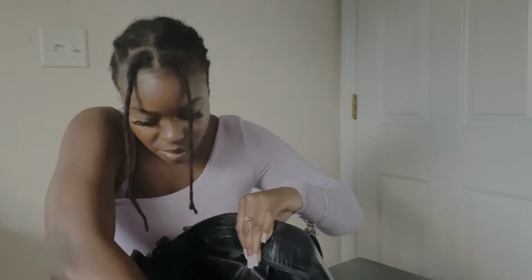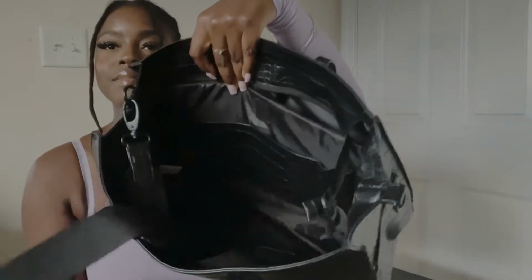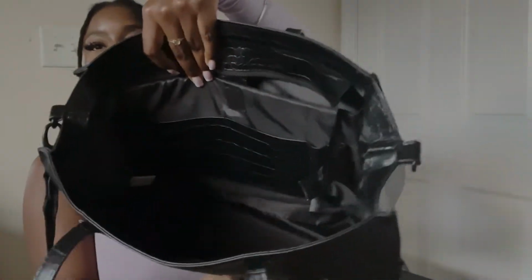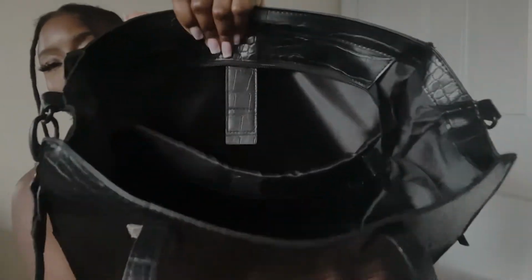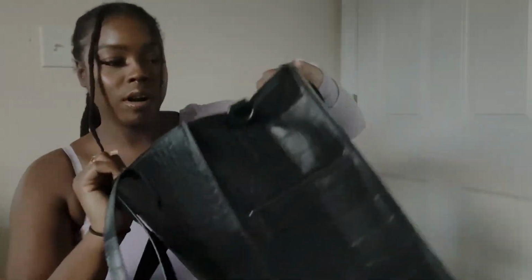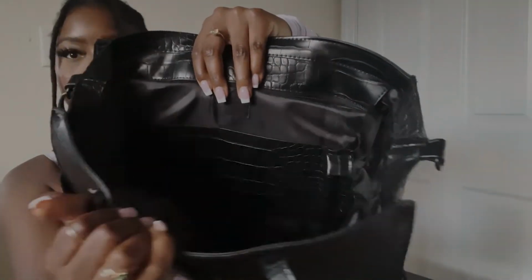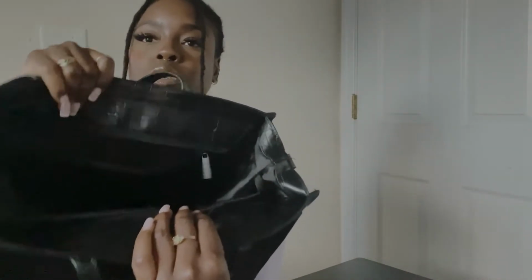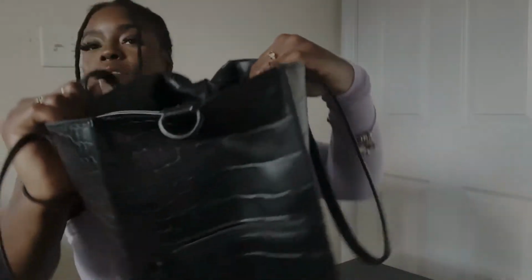And I'll show you the bottom of the bag. So here's the bottom of the bag. Still clean, still new. It's not torn up. All the pouches are still usable. Nothing has fallen apart. You can see the pouches right there, the slips to put in pens, paperwork, wallets, card holders. Everything still looks really good. Hope the lighting is all right for this video.